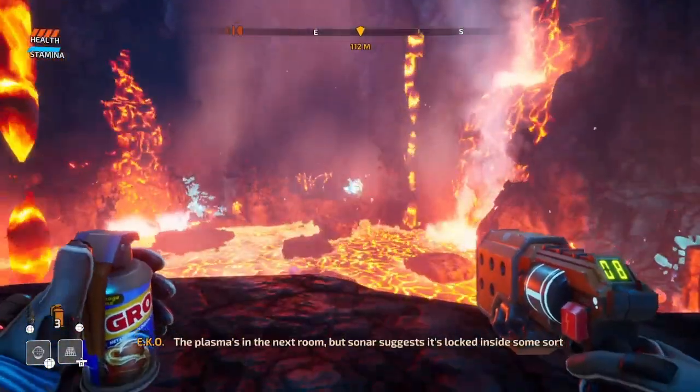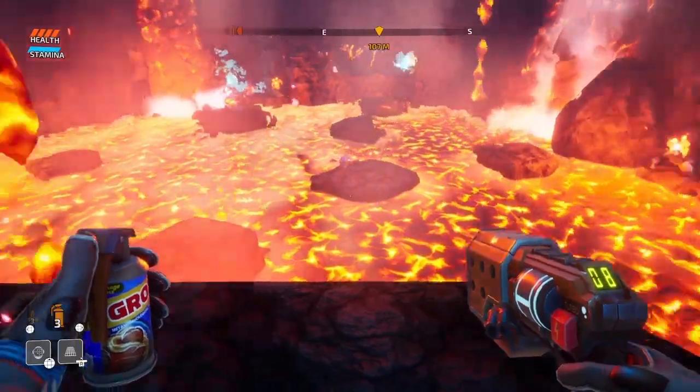Next room, but sonar suggests it's locked inside some sort of geode.